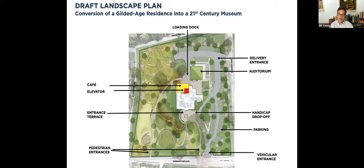Michael's Hall. And now we want to shift our attention to what does it mean to create this museum, to convert a building that was originally a home, a residence in the Gilded Age, served as a residence for the Sisters of St. Joseph's, but what do we need to do in order to convert this building into a museum?